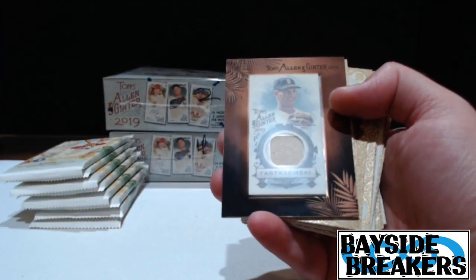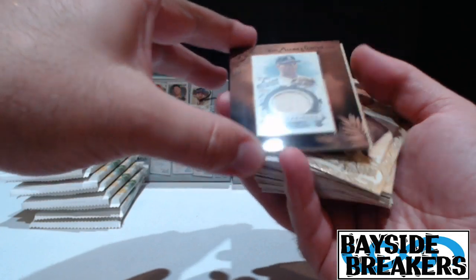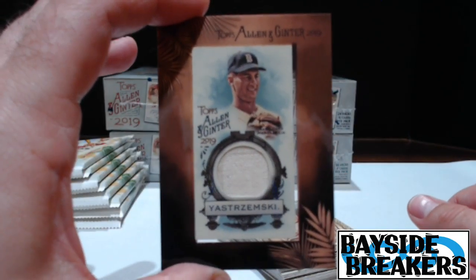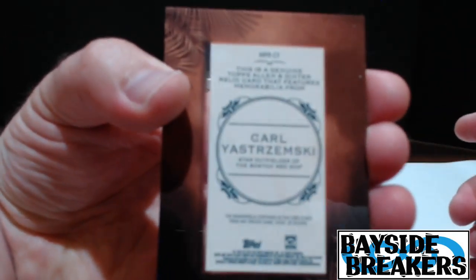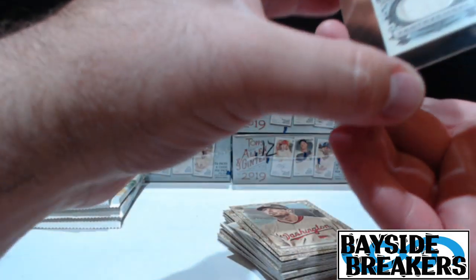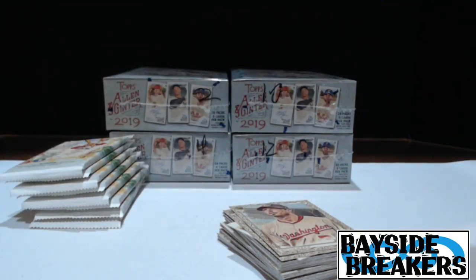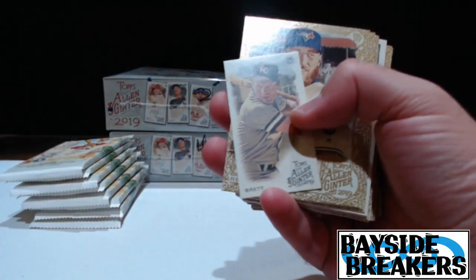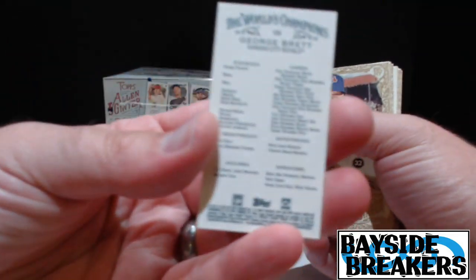And we got a framed patch card here of the Boston Red Sox legend Carl Yastrzemski. Yaz for the Red Sox. Getting a nice jersey card right there. Nice hit there for the Bo Sox with the framed mini relic. George Brett.